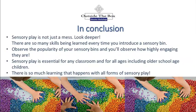If you're feeling a little intimidated by including sensory bins in your program, just remember all the ways that they help children learn. It's not just a mess. Look deeper. Think about all the skills that your students are learning every time you introduce a sensory activity. You'll likely notice that your sensory bins are the most popular activity in your classroom. It's important to include sensory play no matter what age group you're working with. I hope you learned a lot about the value of sensory play in early childhood education.